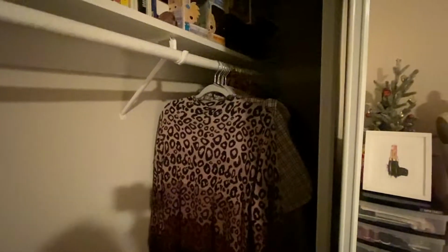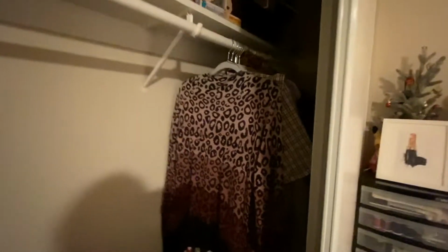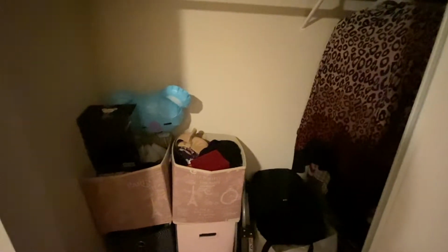I also have this half of my closet, which is mostly bags, hats, purses, and a few of my art supplies behind all these hung clothes. So yeah, let's just get it over with. Let's go.